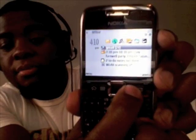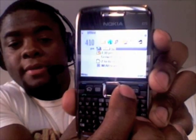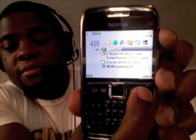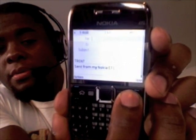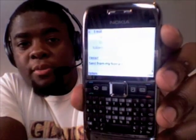You press contacts, and with one quick tap, it brings up your contact listing. Once you do a long press on the contacts button, it brings up a new contact field so that you can input new contact information for a new friend or a new relative or whatever. The messaging feature, a quick tap on the key, will bring you into the email listing, and then a long press on the messaging key will bring you into a new email so that you can construct a new message to someone's email address.